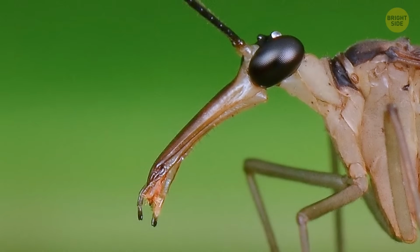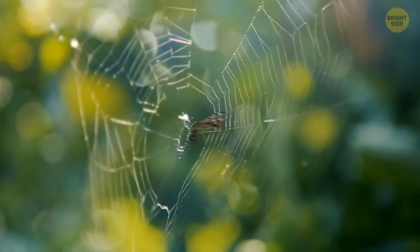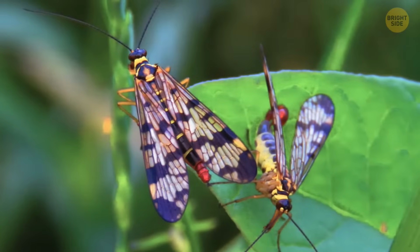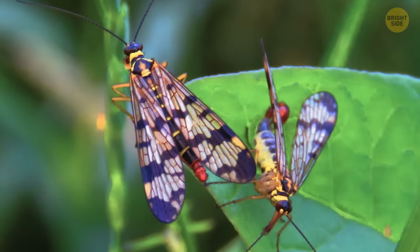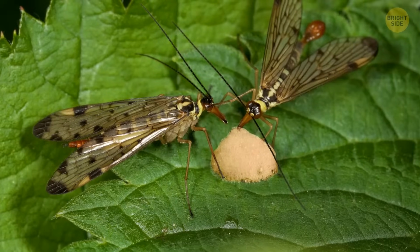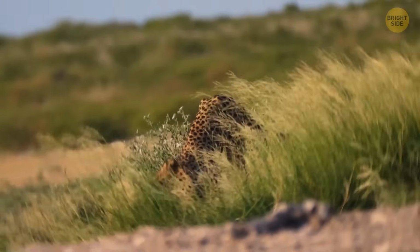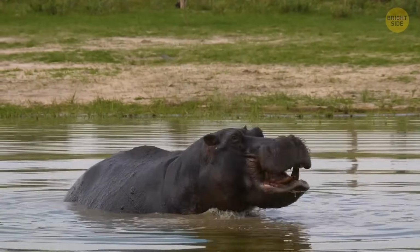It also has a long beak-like head that's used to feed after stealing insects from spiders' webs. To find the perfect partner, they love to give the equivalent of a box of chocolates and flowers, except theirs is saliva. How romantic.